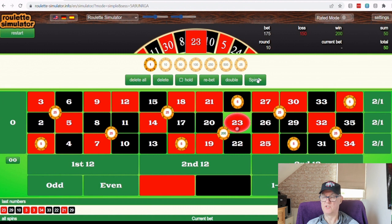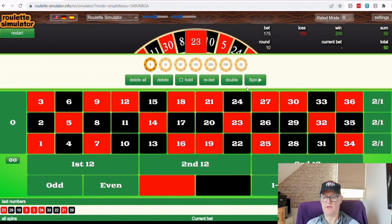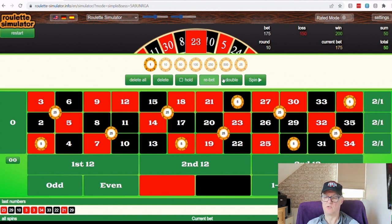So if we go again, you can see that the system is dead easy. You're just rebetting every time. But the advantage is, because you're betting sort of 25 and 5s, you can make a bit of a show of putting all the money down. You want the pit boss, the floor person, the croupier to know that you're betting a decent amount. 175 per spin is a really sizable amount, and you want them to know about that.